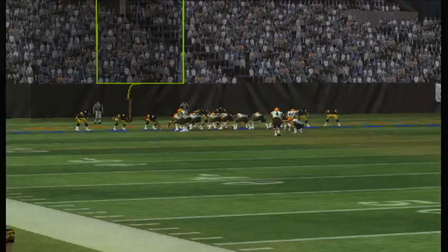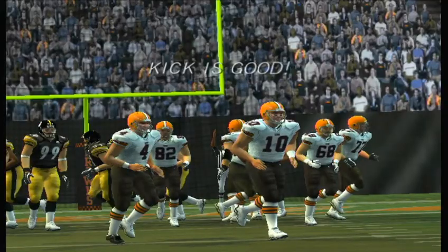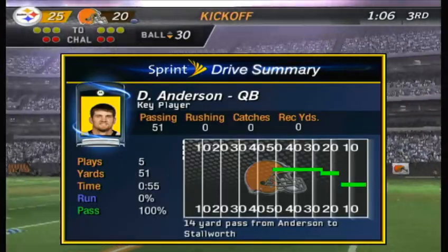Dawson comes in to attempt the point after. The extra point attempt is good. Big players make big plays, and that scores touchdowns. Give some credit to the linemen out there. They're the biggest guys on the field, and without them, no one gets into the end zone.